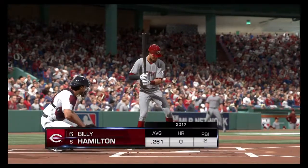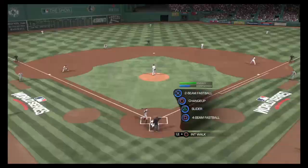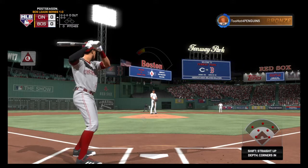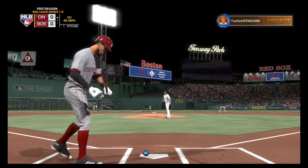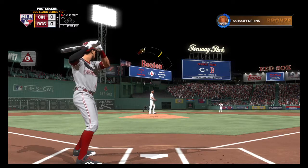Here comes perhaps the fastest man in baseball as Billy Hamilton strides forward to get this ball game underway. Well, now the skipper decides to bring the corners in here. Let's see if it pays off. And we are underway from Fenway as the first pitch of the night is taken for ball one.